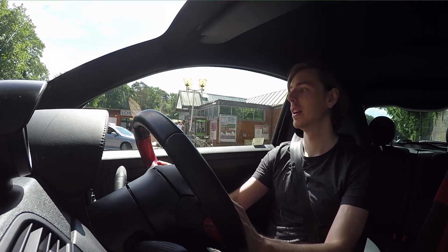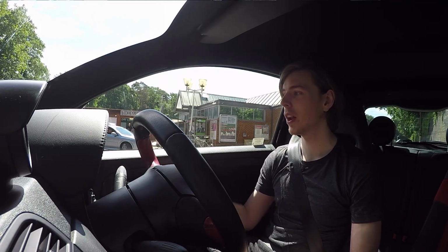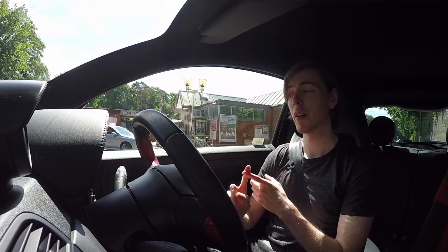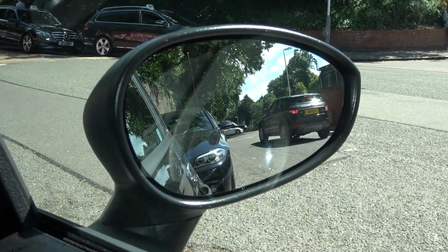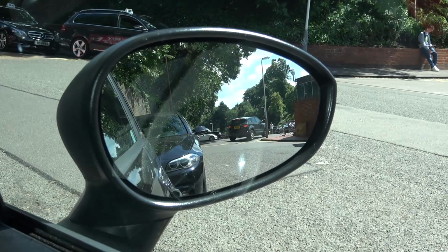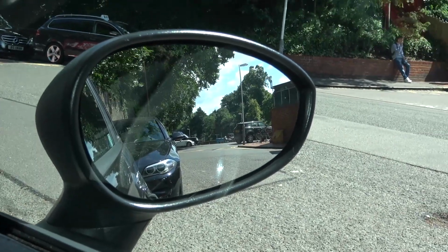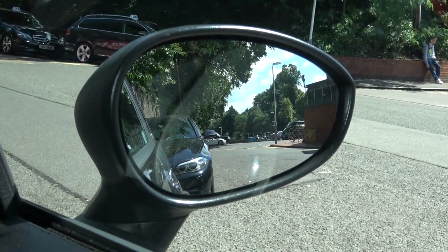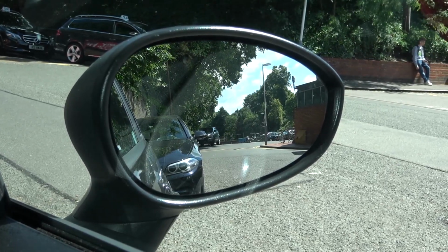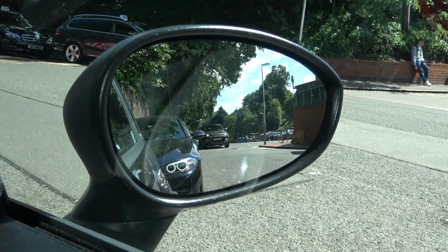It's awful. So what I thought I'd do is I would stop here and I would show you, sort of slyly, I would film people in my wing mirror here, and I'd show you that bigger cars are able to do it in one go. And it would confirm that this car has in fact got an abhorrent turning circle. Okay, we've got a Range Rover Evoque, clearly bigger than the Abarth. Is that going to be able to make it round in one go? It was tight, but it was able to do it in one turn.